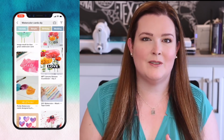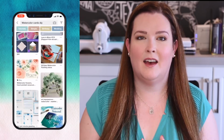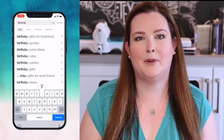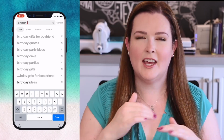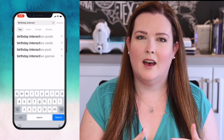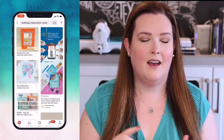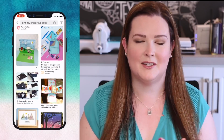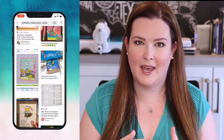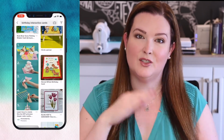So I like to Google things like, if it's a specific card I'm making, I might put in the search bar, birthday card ideas or a stamped birthday card. You have to think about how people are going to be sharing those images at Pinterest. They might say a specific technique. They might say a particular paper they were using or something like that. So think about the ways people are cataloging those at their own Pinterest boards and then search accordingly.